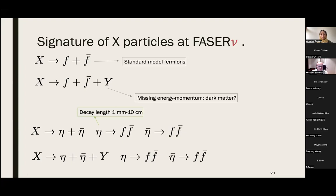This third particle may be dark matter, for example. Or X particle can decay to a pair of yet new neutral particles that decay inside the detector. And finally, X particle can decay to a pair of neutral particles plus dark matter. And although this one is not minimalistic and sounds rather complicated, as we shall see, theoretically this is motivated if we want to have dark matter of mass of GeV. My point is that FASERnu can not only see a signal and discover this new particle X, but it can also tell us what its decay modes are and something about the mass of the particles produced, and can probe whether a third particle along with eta and eta bar that can decay to standard model particles is produced or not.